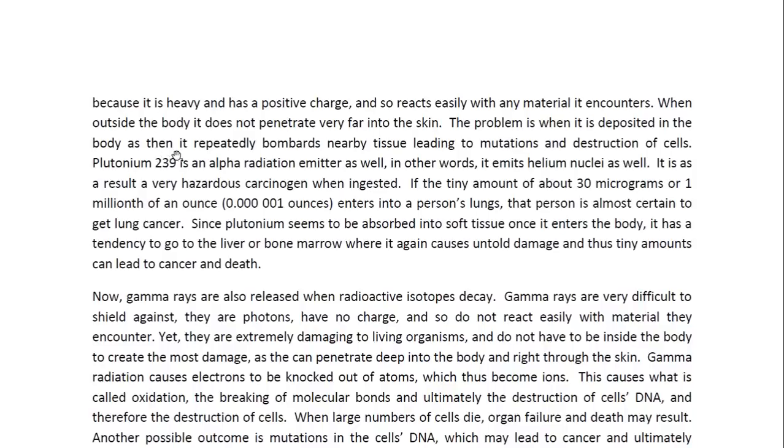And when it does that, it repeatedly bombards nearby tissue, leading to mutations and destruction of cells. And in that way, because it's so heavy, it's extremely damaging to the tissue it has been deposited in. And plutonium-239 is an alpha radiation emitter. In other words, it also emits helium nuclei.